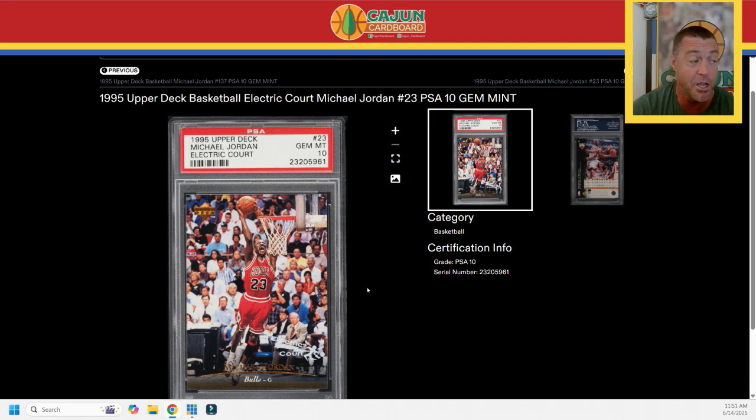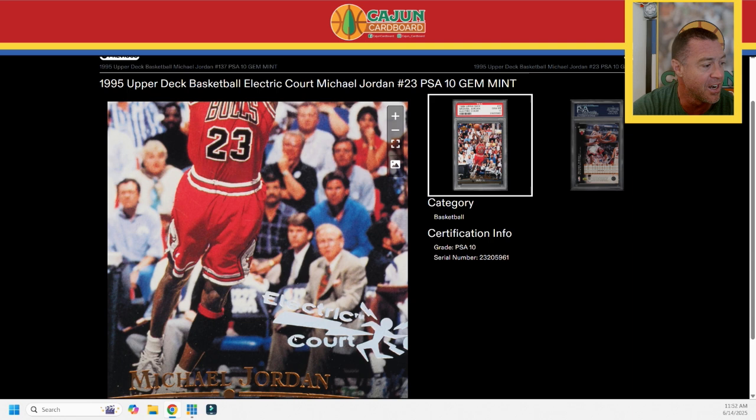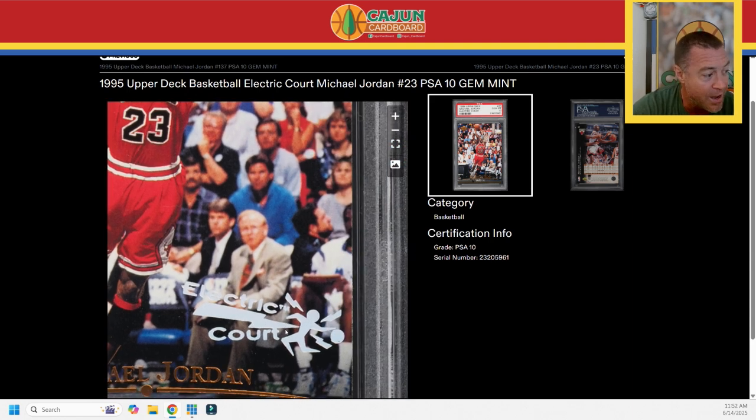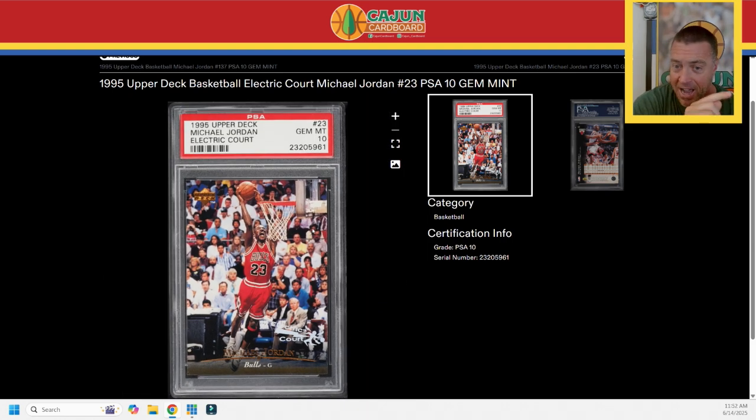Speaking of Electric Court, here you go. A 1995 Electric Court number 23. This is the true base card from the 1995 Upper Deck set. There's numerous Jordan cards, but this is the true base card. You'll see the Electric Court image here with your little Electric Court guy. There is a gold parallel of this that I am still on the hunt for, and I won't pay whatever the PSA 10 costs, but I do need to get it because this is a hierarchy card, guys.